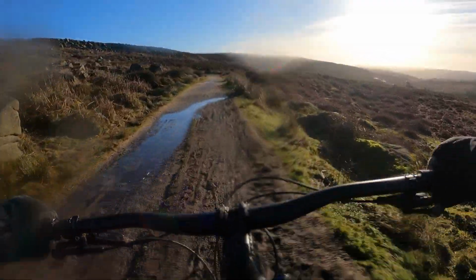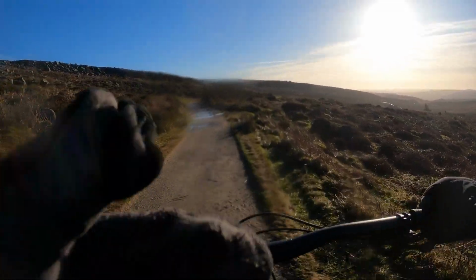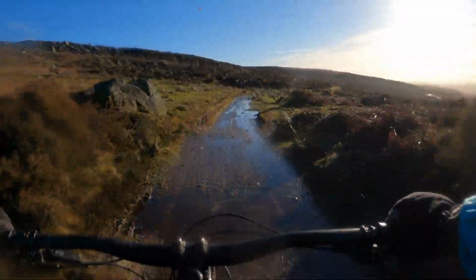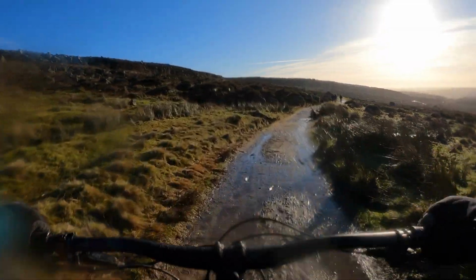Pretty soaking today, I have to be honest. But it has got that sandy base, so it is quite good in bad weather. It's not impassable, as some other tracks in the Peak are at this time of year.